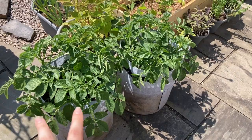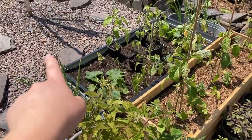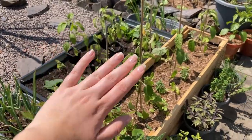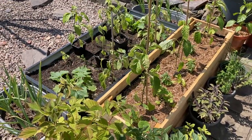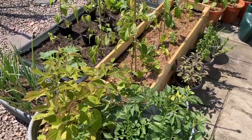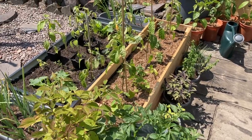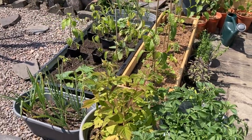I guess I've got the archways, but oh, it's so bright. I do think even if I move those potato bags in front of this area, it will shield the peppers a little bit. Maybe use them as a windbreak or something, because it's so hot and they're just getting battered and they're not having a chance to recover.